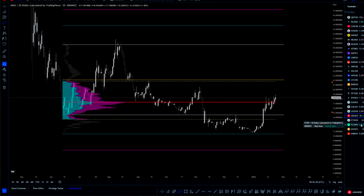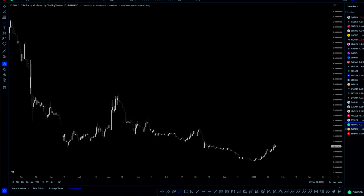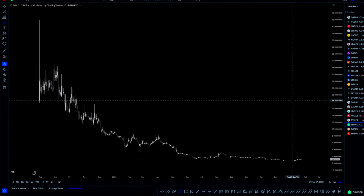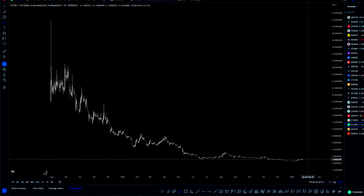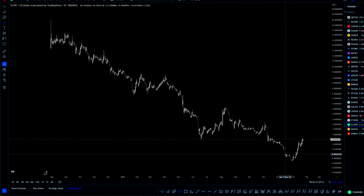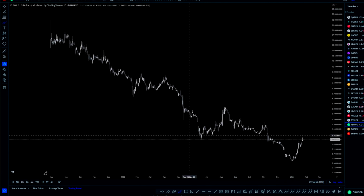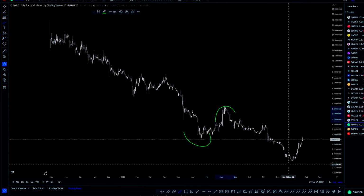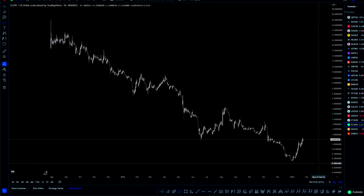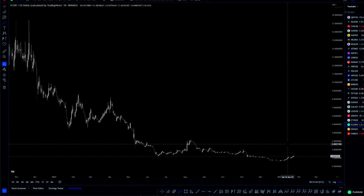So coming into today's analysis, we've got a few. We've got Flow, Doge, and Shib Inu, I think it's called. Flow, wow, is that right? So this chart just goes down, and every time we see a bottom, we just get another lower high. Right, let's have a see then. Let's see what's going on.